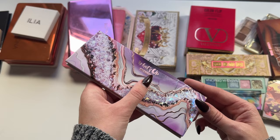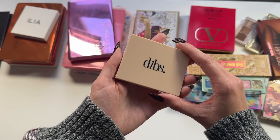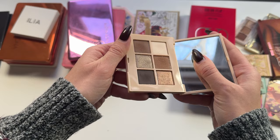All right, next I got the Dibs Beauty eyeshadow palette. This is their Coffee in Hand eyeshadow palette. They have another one with more pinky tones, but this one, guess what? This one is also brown, cool tone brown, taupey. My kind of color story.